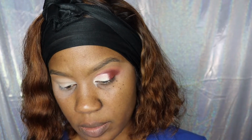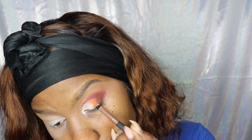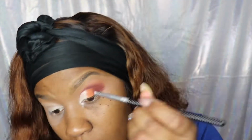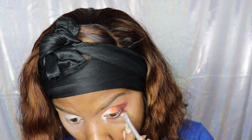Okay, now I'm gonna go in with terracotta, which is that orange color. Now I'm gonna go in with the color cream. It's the shimmer. Take a L'Oreal pencil. This one is in the color Nude 980.